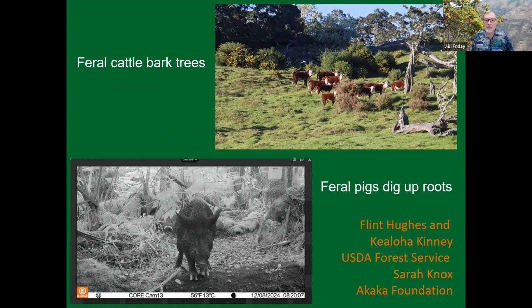Feral pigs dig up roots. They rub against trees and they also dig up roots. Now, we know from some recent greenhouse studies that the tree roots don't seem to take up the pathogen until they're injured. So imagine a pig digging around the forest, tearing up a bunch of roots. Every torn root can be an ingress point for the disease. That's a game cam.